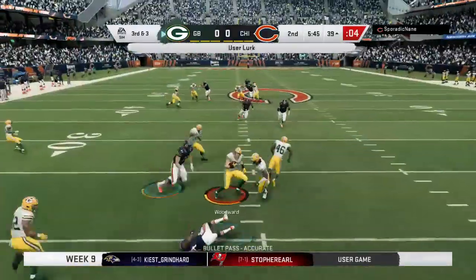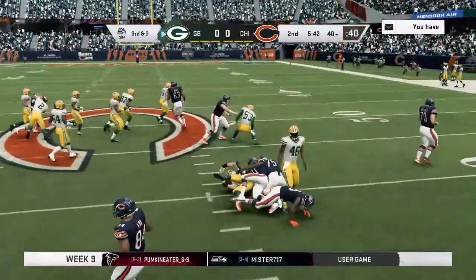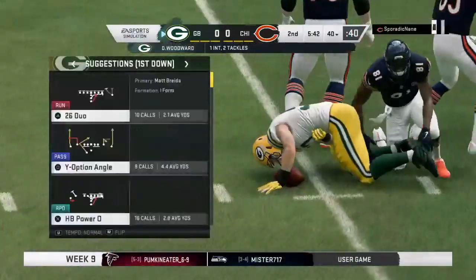Locke going to try and throw on third down into heavy traffic, and it's intercepted. Picked off at the 23. And to the 40-yard line, that's where the return stops.